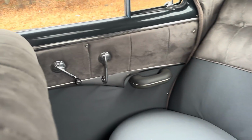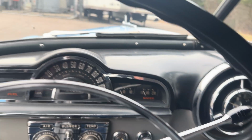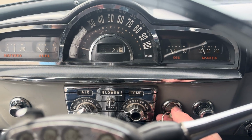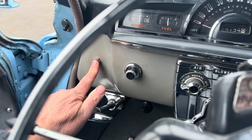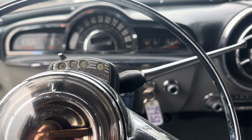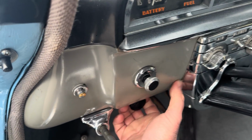Just wanted to give you one more glimpse around the interior. We're going to fire up that 6-volt ignition, and I'm going to open the hood. So we've got an ignition here to turn on, and it's push button start. That's how you start these cars. You think push button start's a new thing? Pontiac was doing it in 1951. And we've also got an interior hood release, which is sort of uncommon.